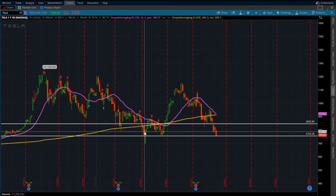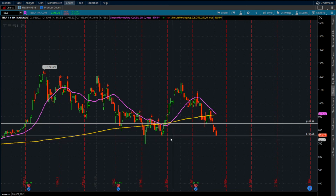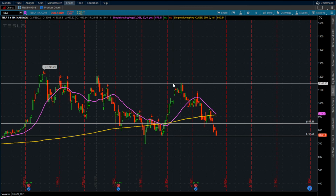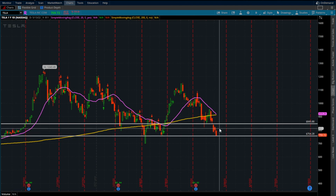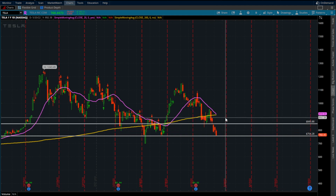Look at this last time when we got this washout and flush. When we took out that previous red candle's high, it went from a price of 830 all the way up to around 890, so about a 70-point move. This last time here, when we bottomed out at this level, as soon as we took out the previous day's high, we went from 800 all the way up to 1158. So if you're looking for the bounce on the reversal, I wouldn't just load your position here, because if you do get a washout, you are going to get trapped and get your face ripped off. You need to wait until Tesla gets back over $810, and that's when you take your move into the 900. So you're going to give yourself 80 or 90 points worth of room here.